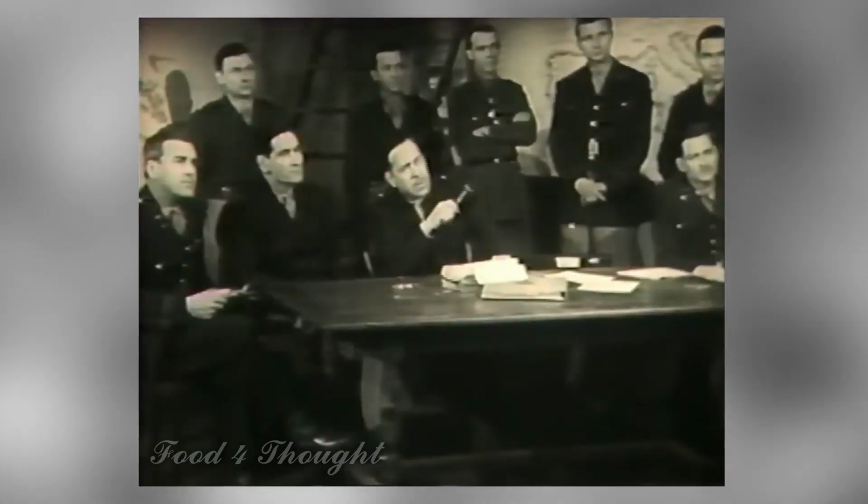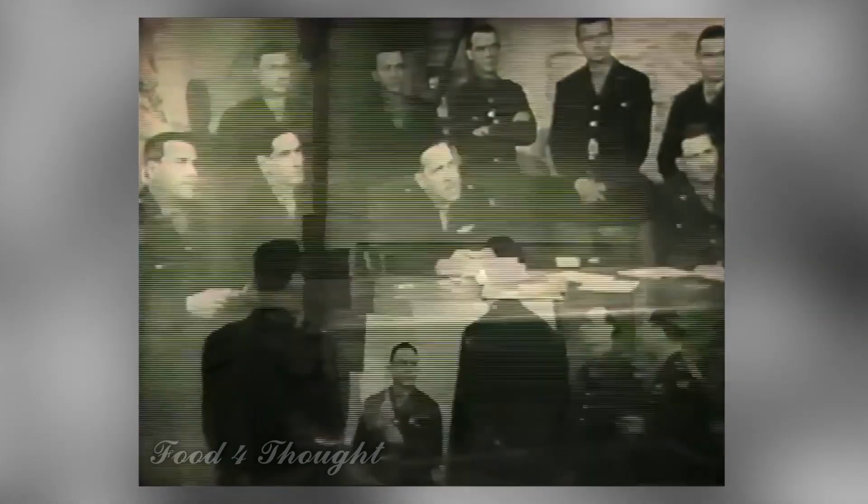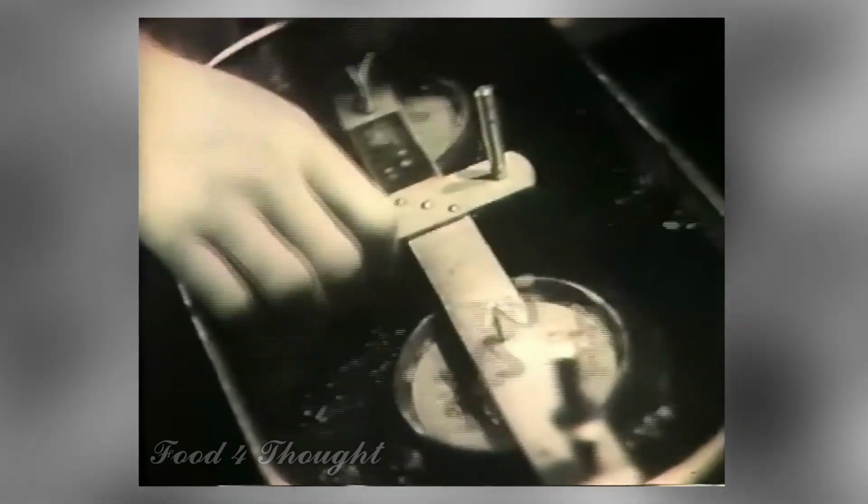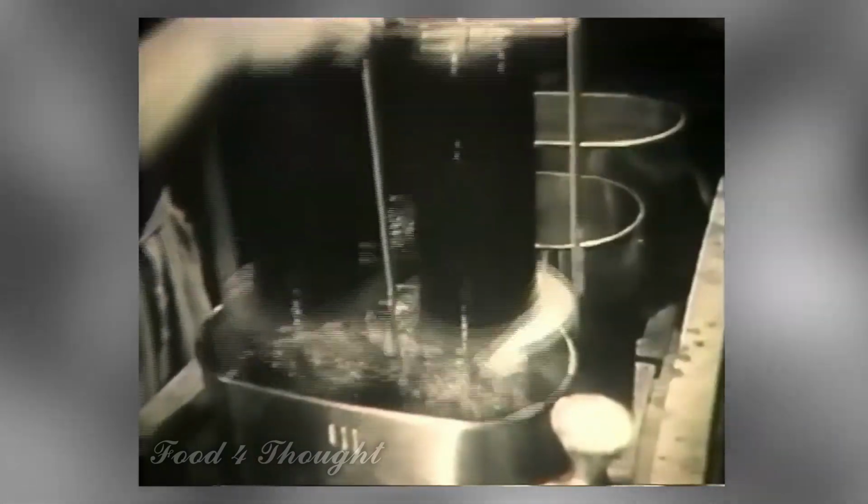After a particularly large or important operation, there will be a command critique, with the 8th Air Force Commanding General presiding. Here in the dark room, the strike photos of the targets, brought back by the returning planes of the group, are developed and printed with all possible speed, so that experts of Bomber Command can assess the damage done.